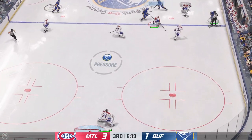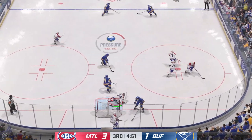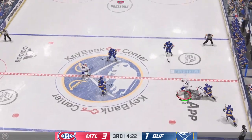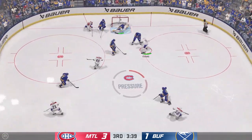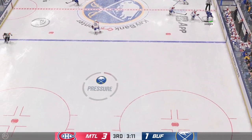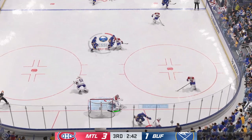At center ice now, he grabs the puck. Receives the pass. With the stick. Takes the feed from his netminder. Just a little too much contact. He couldn't hang on to the puck. Oh, and he had the answer on that one. Whiffs on that. Forces the turnover in the defensive zone. Into the attacking area from the left side. And there's the save.